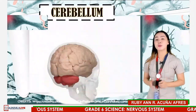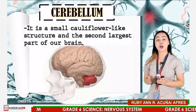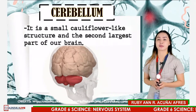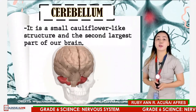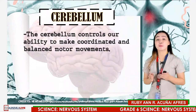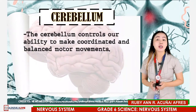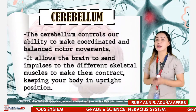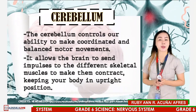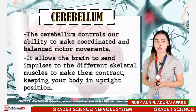The cerebellum is a small cauliflower-like structure and the second largest part of our brain. The cerebellum controls our ability to make coordinated and balanced motor movements. It allows the brain to send impulses to the different skeletal muscles to make them contract, keeping your body in an upright position.